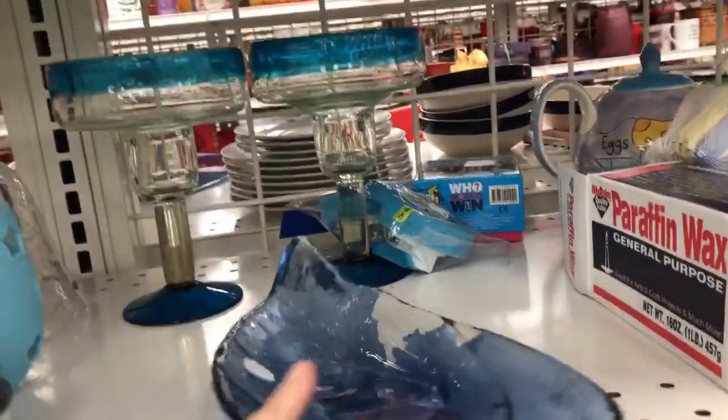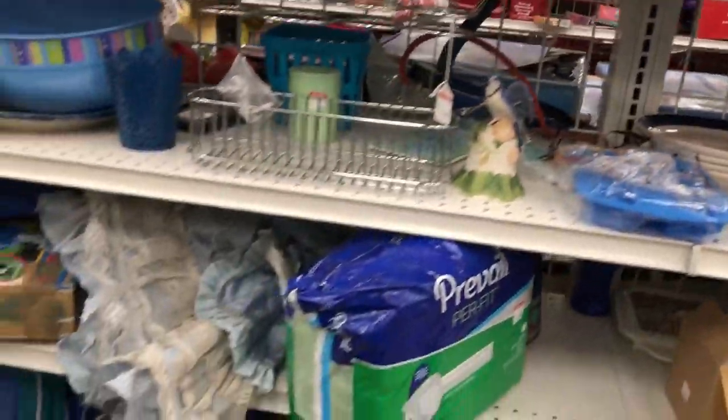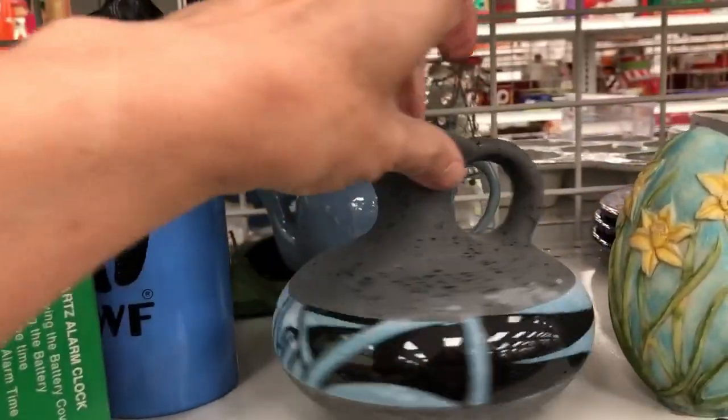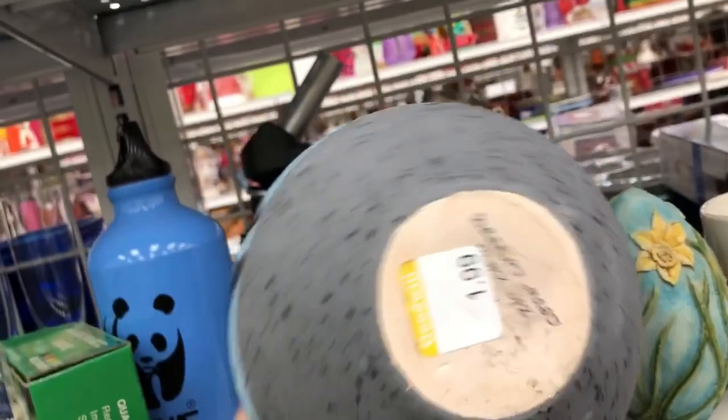I think this was meant to be like a mussel shell, like an oyster shell, something like that made out of glass. Kind of pretty. Here again, finding pottery. You know, I don't even know that you have to have that style to think that's really pretty. And what does that say? Desert something.